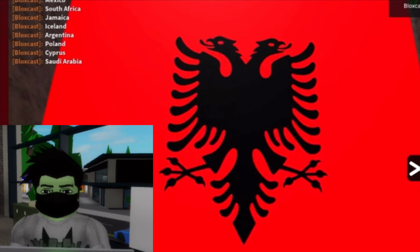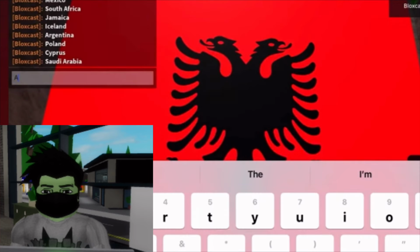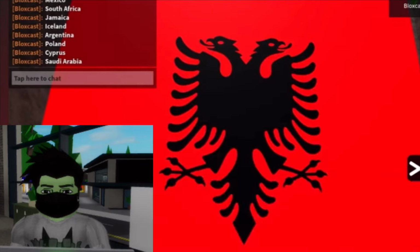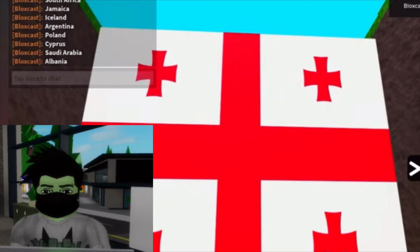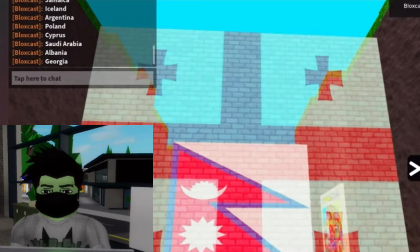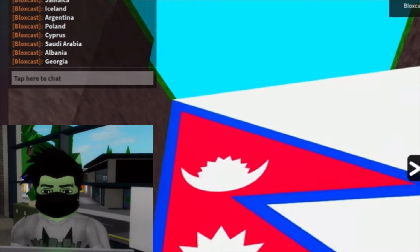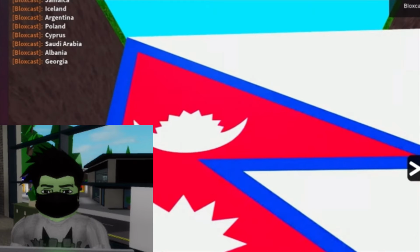Albania's flag's one of my favorites. The red is just brutal. And that double-headed eagle is a traditional symbol for Albanians. This one is Georgia. It's just England's flag with more crosses. This one is Nepal. Easy to remember, it's the only non-squared or rectangled flag.